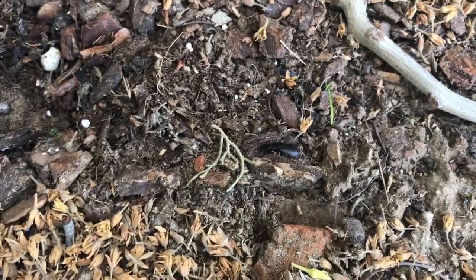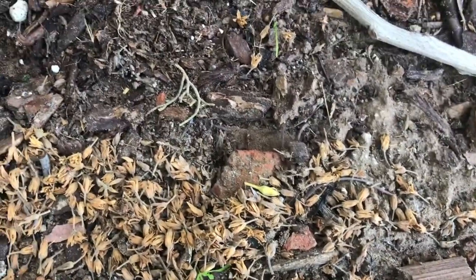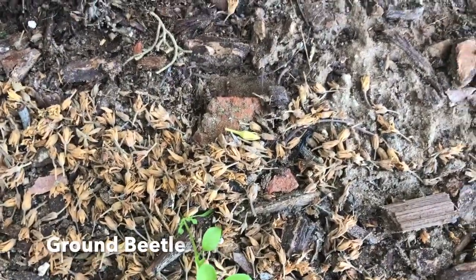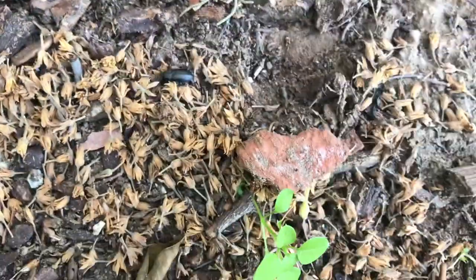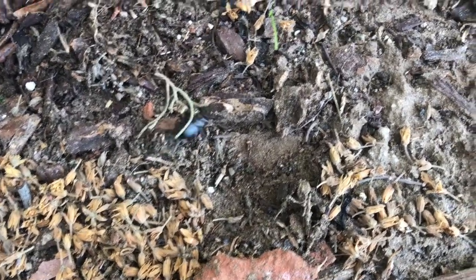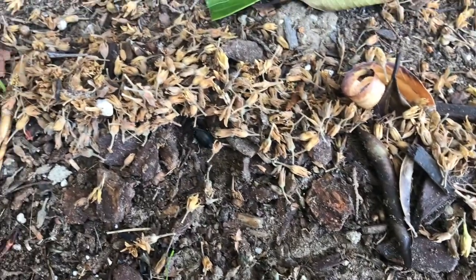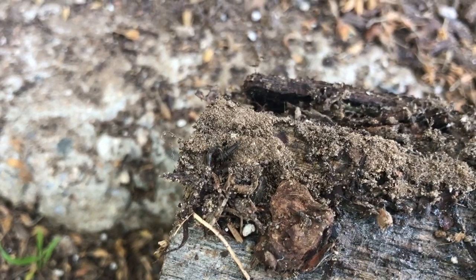Found in the same damp, dark places as a roly-poly is one of the best bugs you could have in the garden. A ground beetle. Let me see if I can show you this one a little better. Ground beetles are great because they eat lots of pests like snails, slugs, and caterpillars. They're also nocturnal, so you don't tend to see them out in the day. Now this one is scurrying off quickly, maybe to find its little babies.